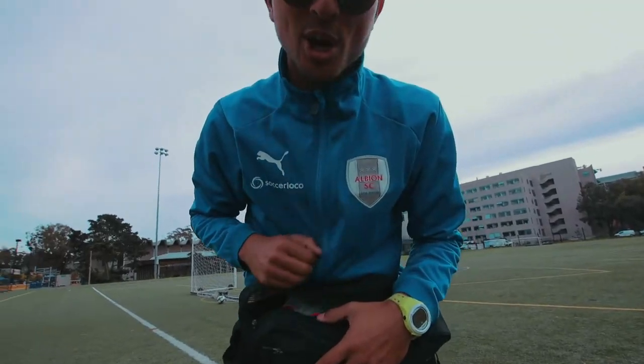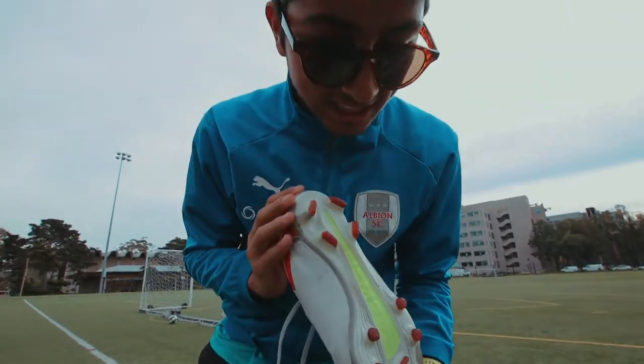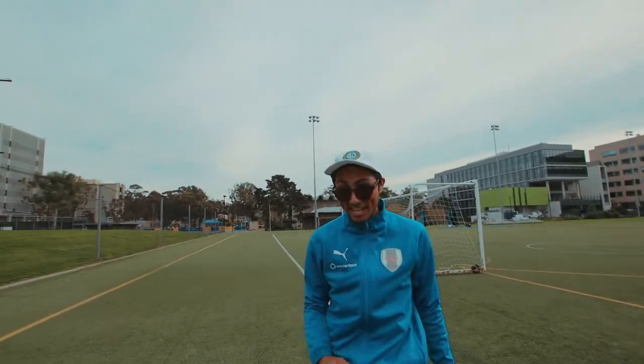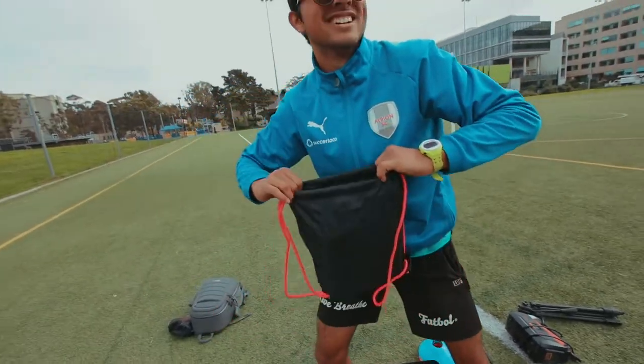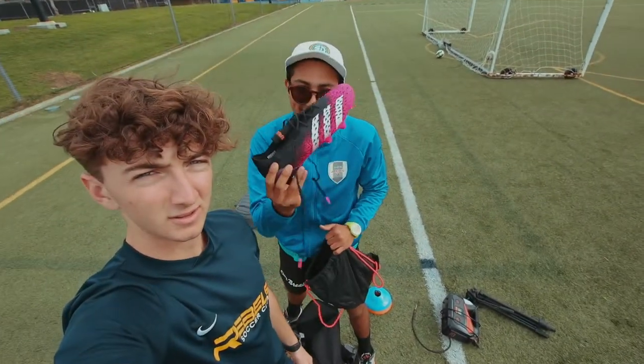The classic coach. It has to be Tampa's. This is the perfect coaching cleat. The calf leather is nice. That's good. All right, so I use these for coaching. What I'm gonna use for today, don't be misled by the bag. Those cleats are long gone. It's these babies.